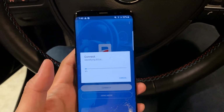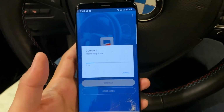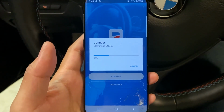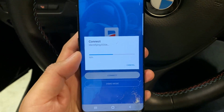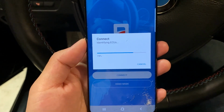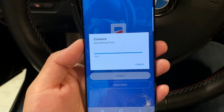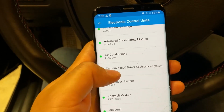What's really cool with coding is that there's a whole slew of customizations you can make to the car, such as increasing or decreasing the brightness of your angel eye lights, or changing the rear brake lights, making them flash for a few seconds when you apply pressure to the brake pedal. You can even adjust the temperature of your heated seats to a specific degree. But in this video, I'm just going to be focusing on a few specific items.